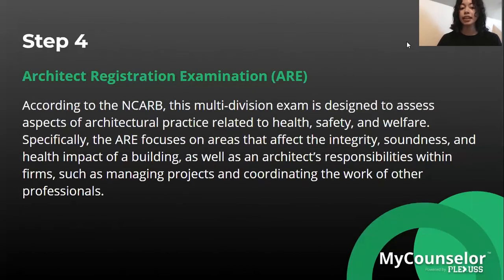According to the NCARB, this multi-division exam is designed to assess aspects of architectural practice related to health, safety, and welfare. Specifically, the ARE focuses on areas that affect the integrity, soundness, and health impact of a building, as well as an architect's responsibilities within firms, such as managing projects and coordinating the work of other professionals. That is, while you are taking the exam, you'll be able to learn about these features that are mentioned right here as well.